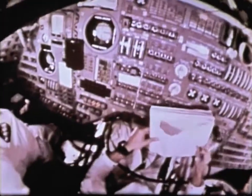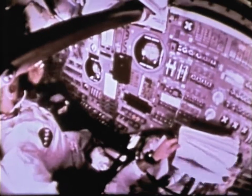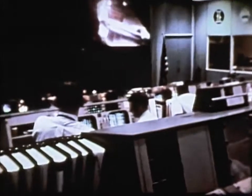We confirm the cutoff. Apollo 10, with a perfect burn, was on its way to the moon. Now, the command and service module separated from the S-4B and turned around to dock with the lunar module. For the first of many times, Tom Stafford turned on the small, high-resolution color television camera and shared with the people of Earth the spectacular sights of outer space. Apollo 10 took along all those who had made and were making the conquest of the moon a reality.